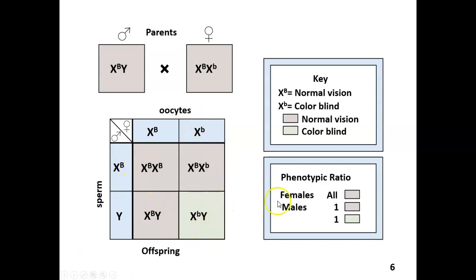And actually, this is what happened in our family. My husband has normal color vision, and I am heterozygous. I carry this recessive allele. My mom also carried that recessive allele, so the chances of me having it were 50-50, but my dad had normal vision, so I also have normal vision. But I produced a total of 4 children. 2 were girls and 2 were boys. And one of my boys, my youngest, is actually colorblind.